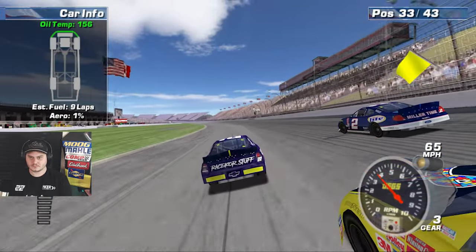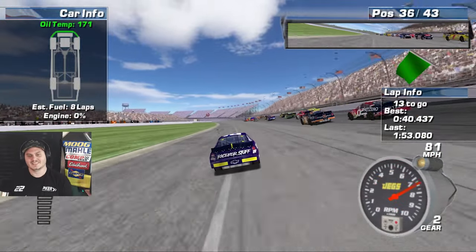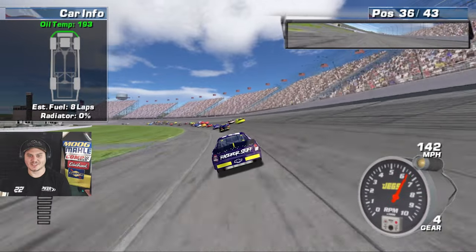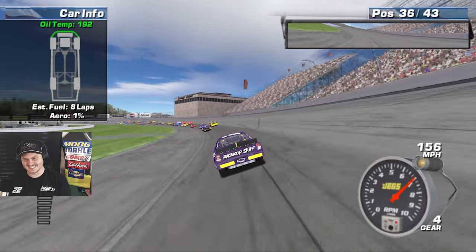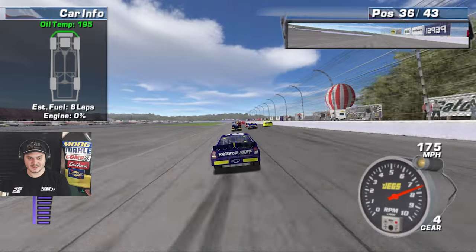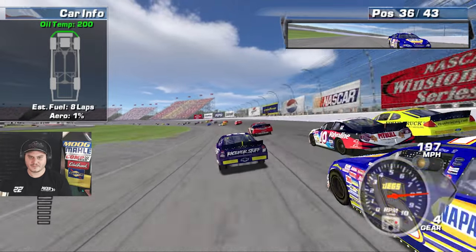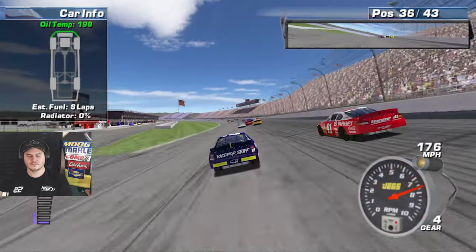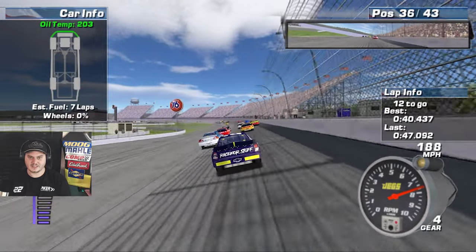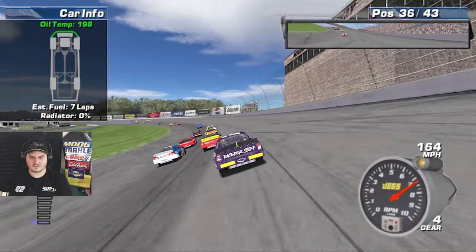Get set, the race is going green. There's the green flag. Oh, come on. I clicked on something else, and then my controls didn't work when I clicked back on the game. Oh, man. Fantastic. Well, I guess all I can do now is just drive as fast as I can and see what happens, because there's no way I'm going to save 5 laps of fuel in the next 10 laps.